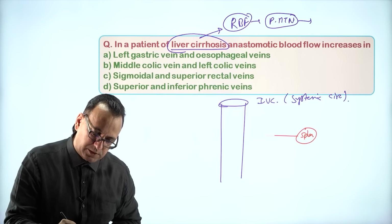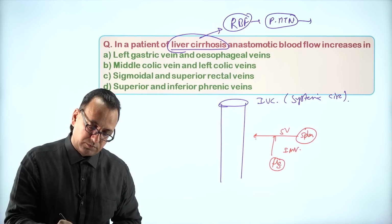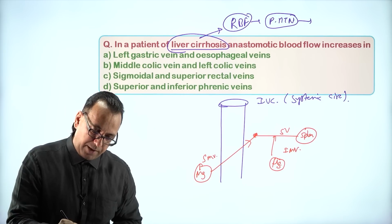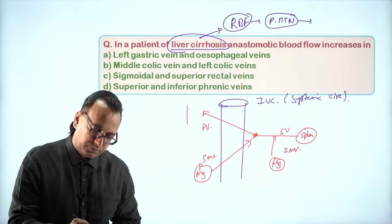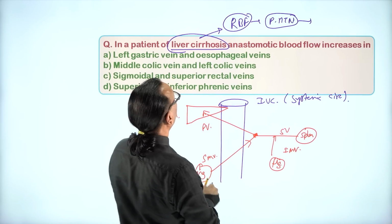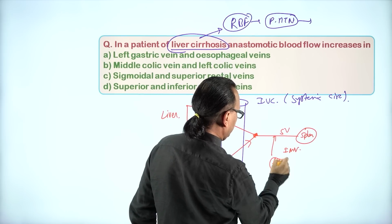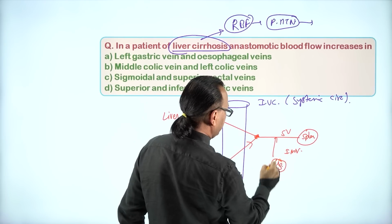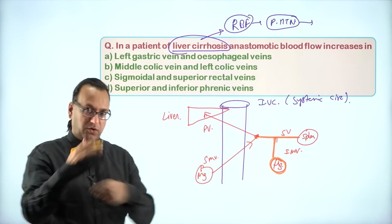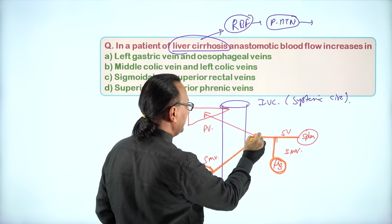From the spleen, there will be a splenic vein. From the hindgut, you will have the inferior mesenteric vein. From the midgut, you will have the superior mesenteric vein, together forming portal vein, and portal vein draining into the liver. So this is portal circulation. You can follow it again: when you are talking about the hindgut, the inferior mesenteric vein drains into the splenic vein, and the blood will be received by the superior mesenteric vein, and then together they form the portal vein.